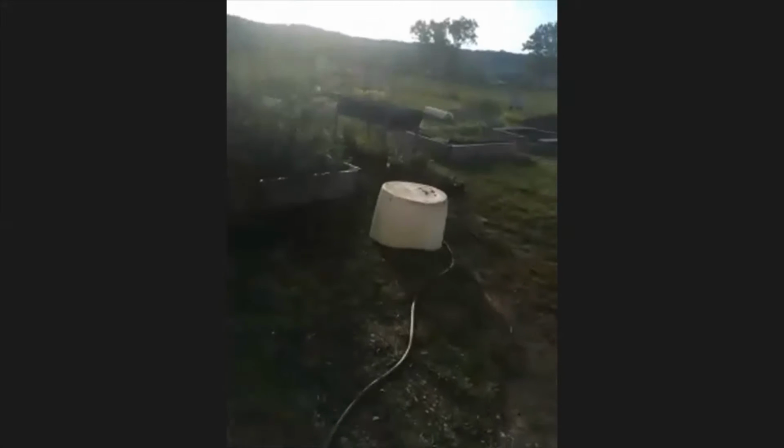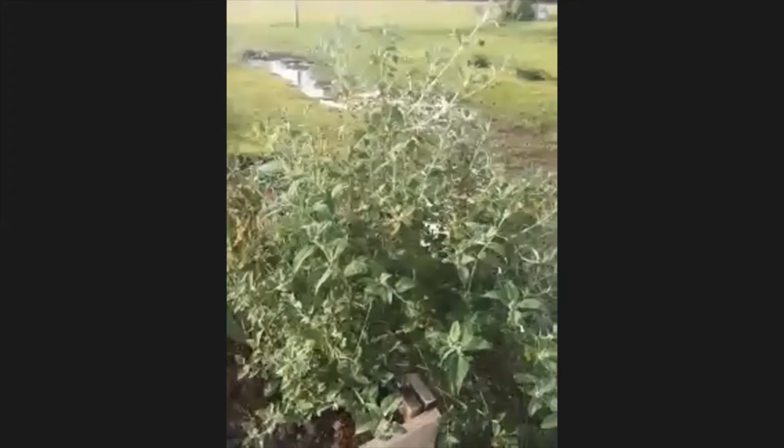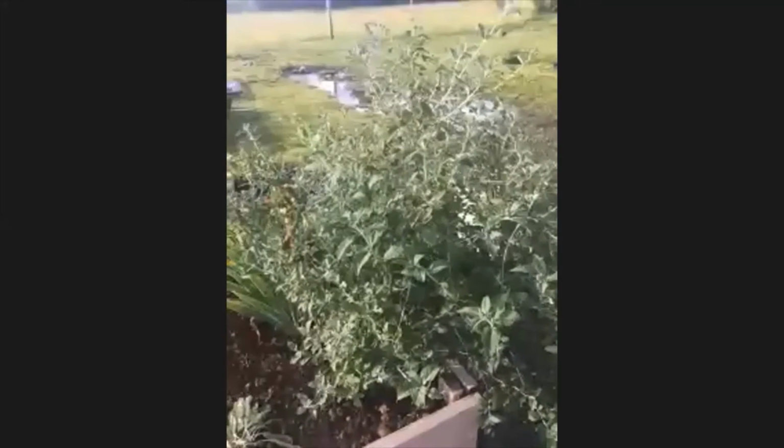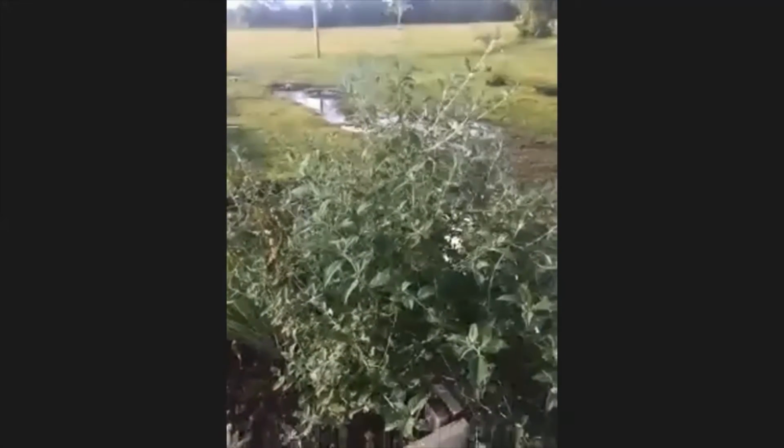So I guess I didn't realize, I knew I had to drill the little pilot hole before I could actually screw it in. But this is the result. So I've got screws poking out all over the place, not completely together, but it's been here for four years. And this is a butterfly bush that's supposed to be low growing, but it's already almost 5 feet tall. So we'll see.